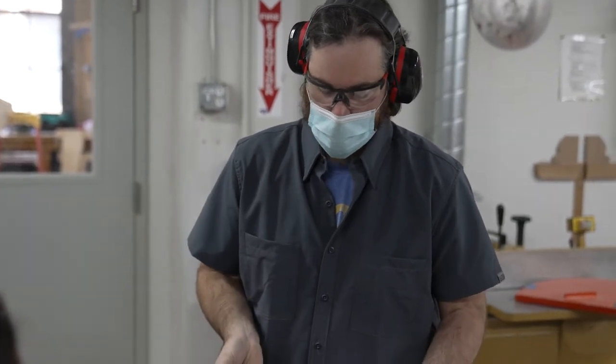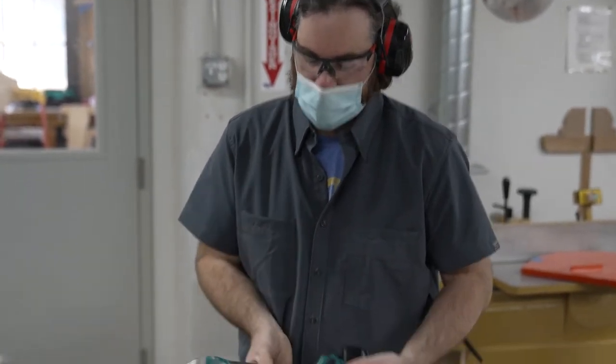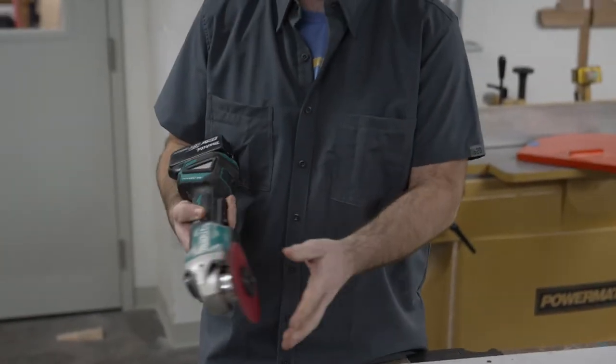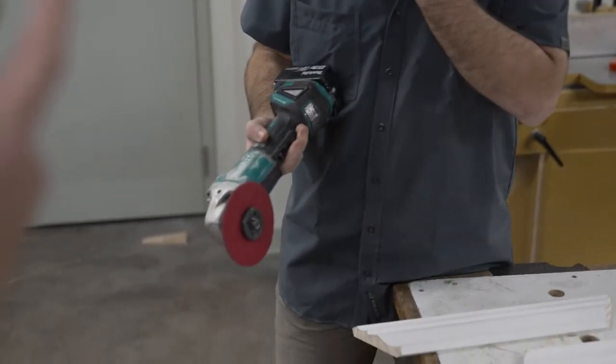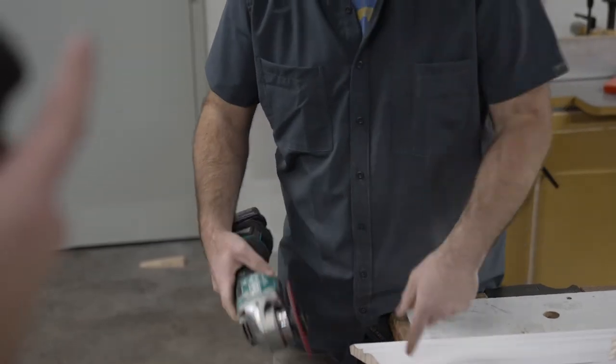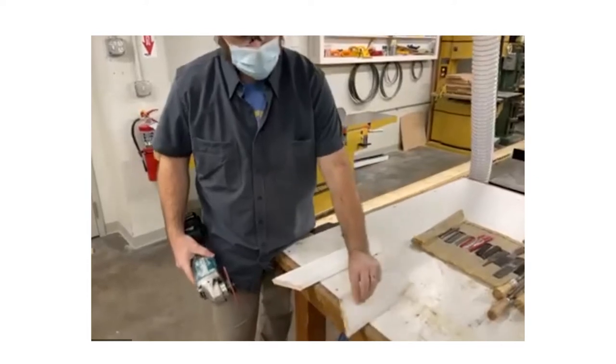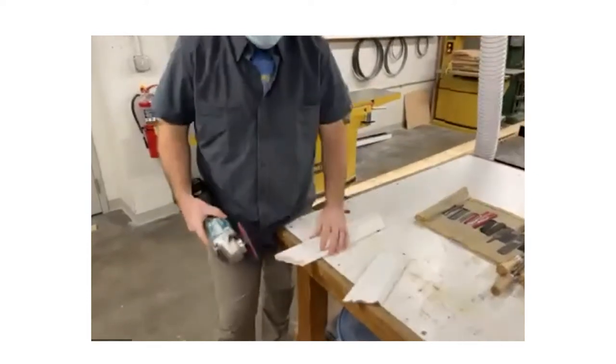This is just a regular 4.5 inch angle grinder that I've outfitted with two 24 grit sanding discs that are back to back, so I can use the tool in either direction. Okay, I'm gonna use this to remove all the material and get a nice coped edge just like this one. All right, here we go.